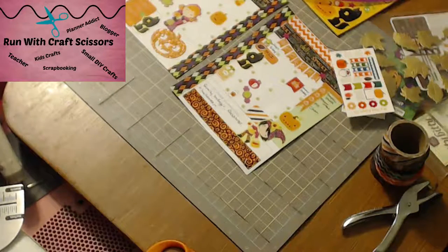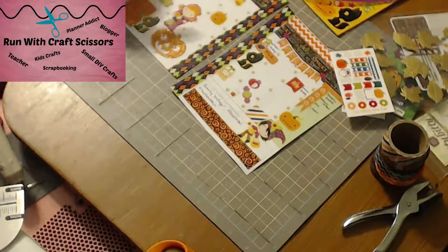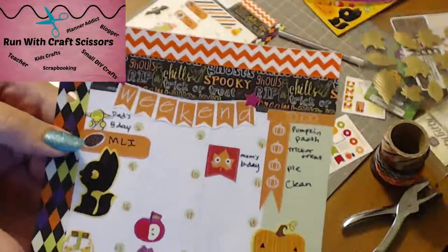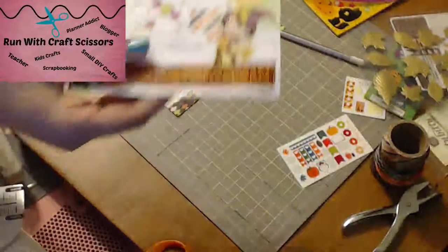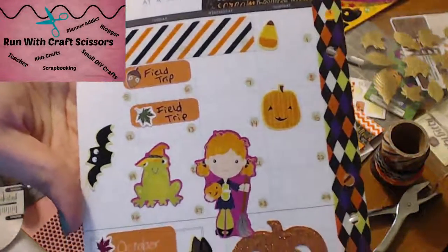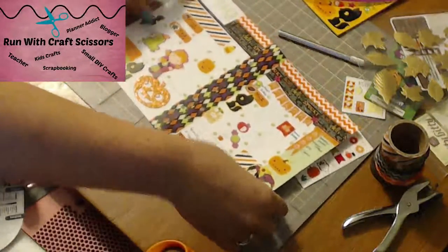Kind of like the way it turned out. It looks cute. Like that. Like it. Let me show you one page of it as a closer look. That's what I did at the top. Okay. And this one. I love a little acorn. That sparkly pumpkin just gives a little bit of shimmer to my page. So I'm loving that. Okay, what else did I say I was gonna do?